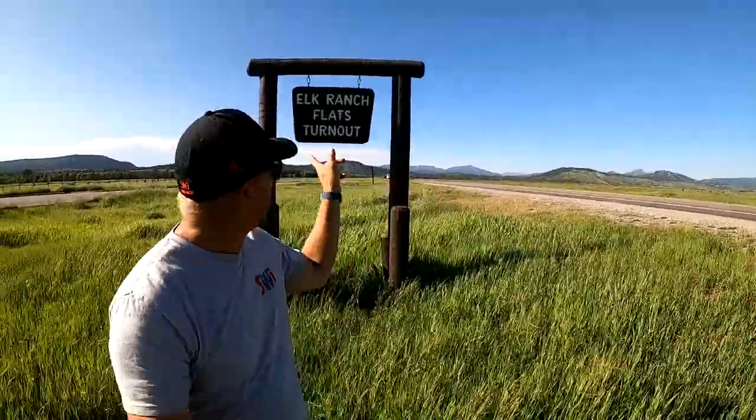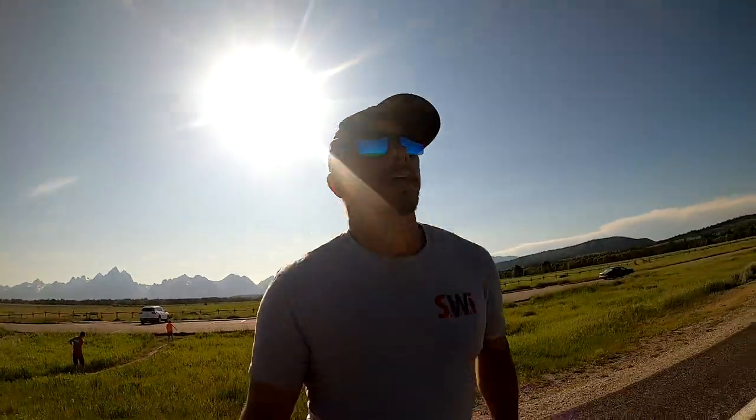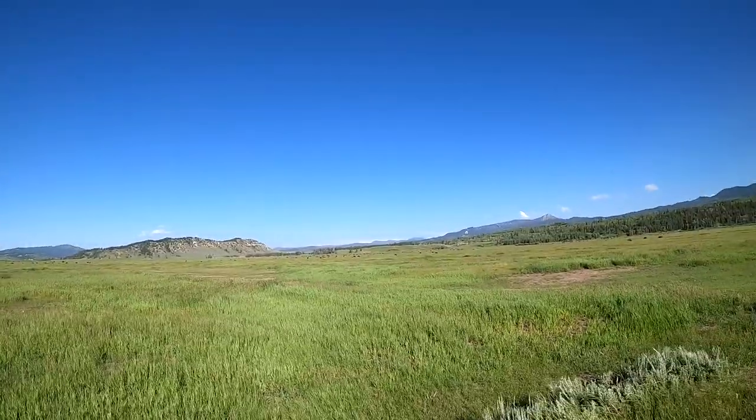So if you're thinking to yourself, you know, I'd really like to go pet a buffalo, I'm going to see how close I can get to one. Right here at Elk Ranch Flat, it's probably one of the best places to see buffalo, and that's just outside of Moran Junction, which is the south entrance to Grand Teton National Park. We're gonna play Olympic Frogger here for just a second, cross the highway, and we'll show you all the buffalo. That is all the buffalo.